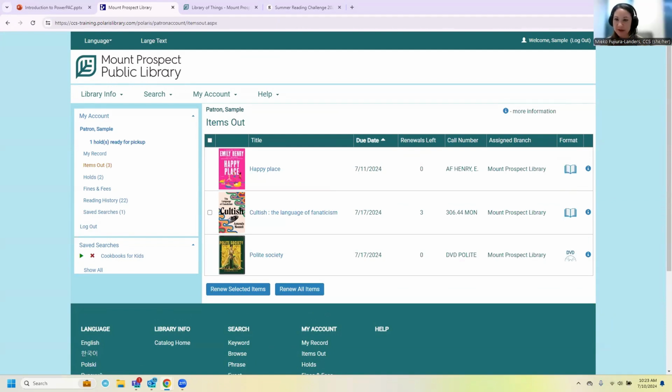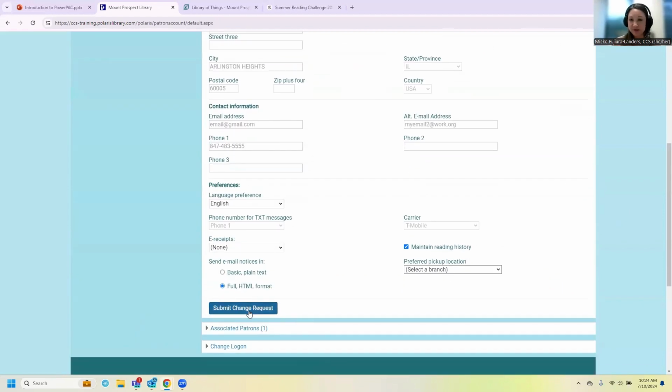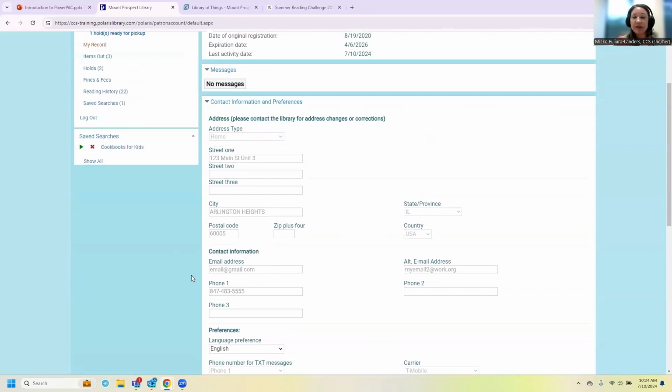There was a question from Patrick about the My Account section under the address contact information, about clicking submit change request. How will that request appear on the staff end? That's a really good question. So we actually have this set up to where patrons are only able to change certain types of information on the PowerPAC. They're able to change their contact information, like phone number, email, or like Kiara pointed out, their notice preference. So things like that, once a patron clicks submit, it will just automatically make those changes. Other changes, like their address, we have those locked down, so it does require them to interface with staff.